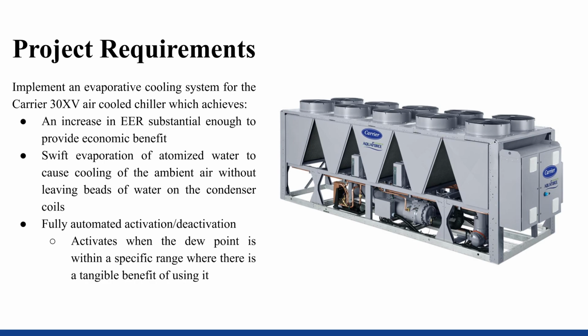The system had to use finely atomized, filtered water to cool the ambient air at the intake of the condenser. This eliminates the opportunity to damage the condenser's coils. The system should only activate when there is an economic benefit due to an increased efficiency, also known as EER.